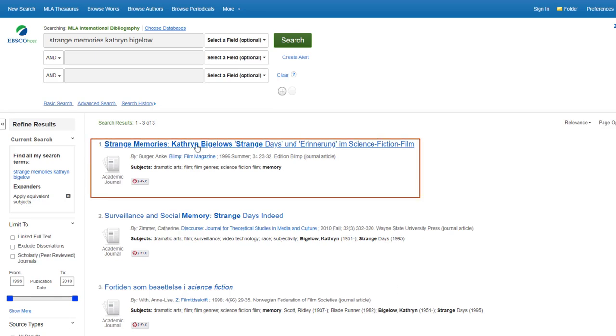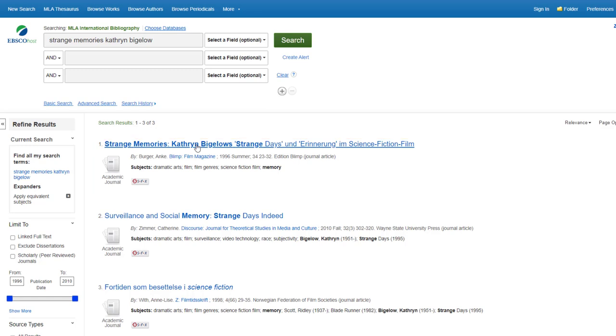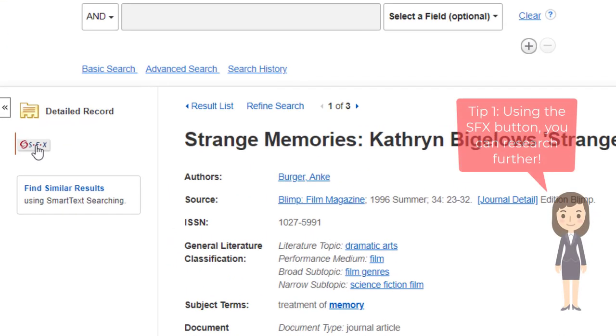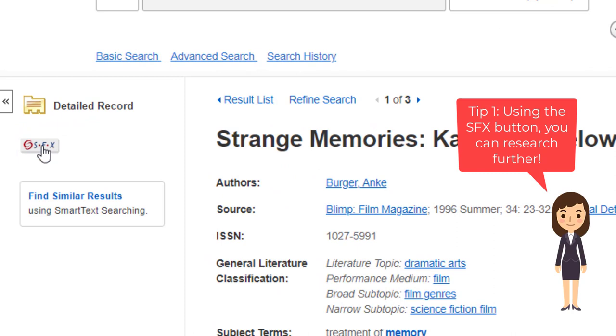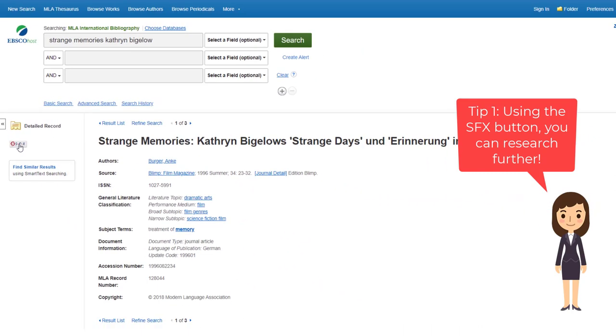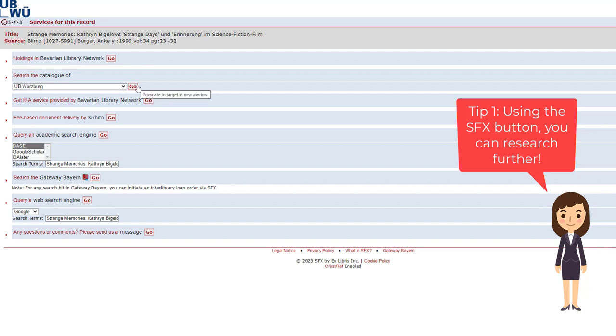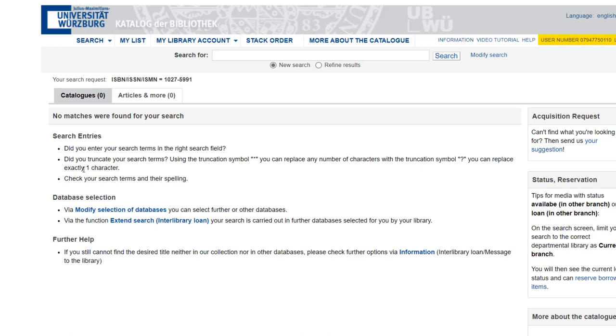Did you find an interesting article in a bibliographic database that you would like to read? The article was published in 1969 as part of Blimp Film Magazine. Using the link resolving service SFX, which is offered in almost all databases, you may check if the article is licensed by the University Library of Würzburg. Unfortunately, this is not the case.